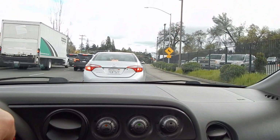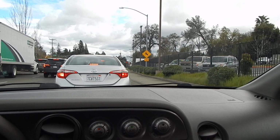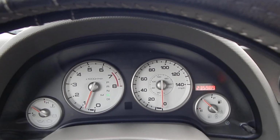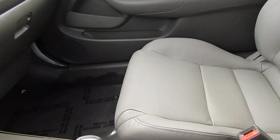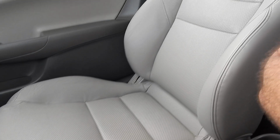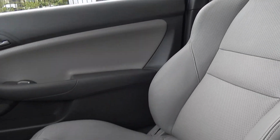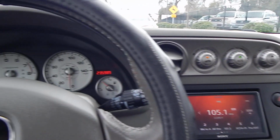As we make our way to the main road here, it is a little congested this morning, so I do apologize for the delay. But again, I'll go over some of the options the vehicle has. Again, 235,989 miles. Leather seats are in beautiful condition here. Minimal signs of any kind of wear and tear. The vehicle is very thoughtfully laid out. I do love the shape of these seats. These seats are very sporty looking. Lots of side support, lots of thigh support. These seats just really keep you planted into your seat.